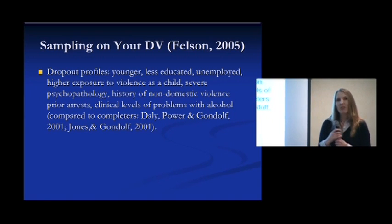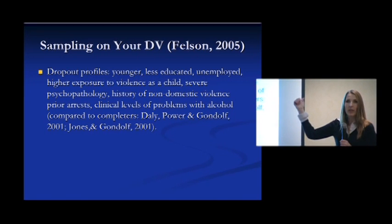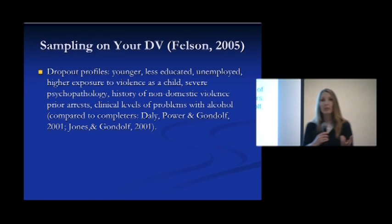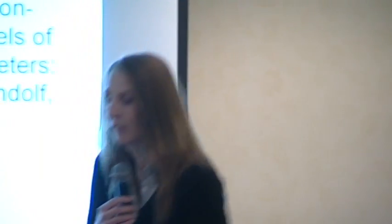Now, if I did nothing at all, but made two groups, these guys with the other guys, nothing, and then compared them a year later, who's going to have the offence rates? You're literally, again, sampling on your DV. You're comparing high-risk guys with low-risk guys and attributing it to a treatment effect.